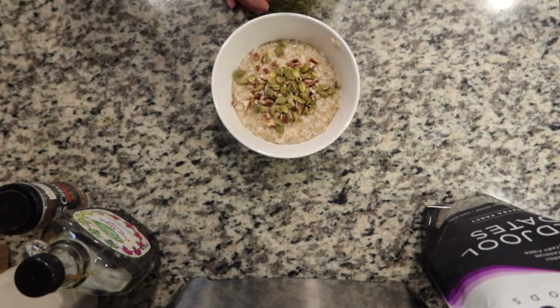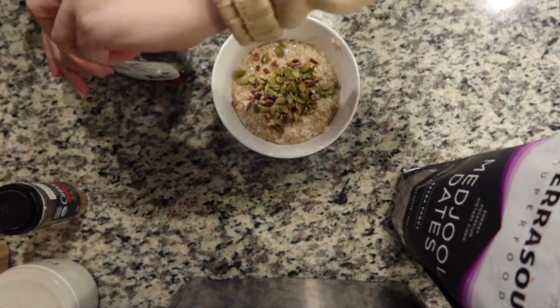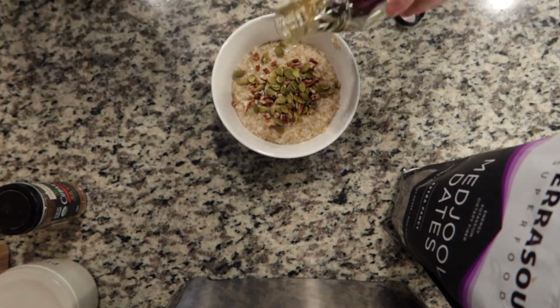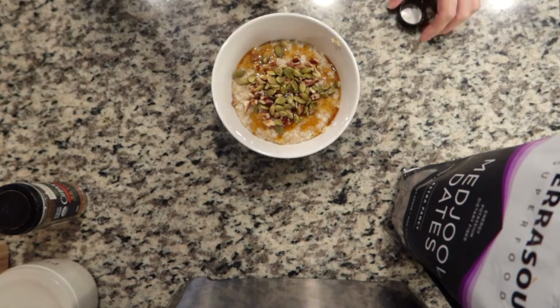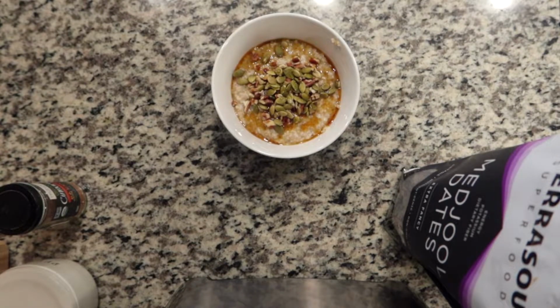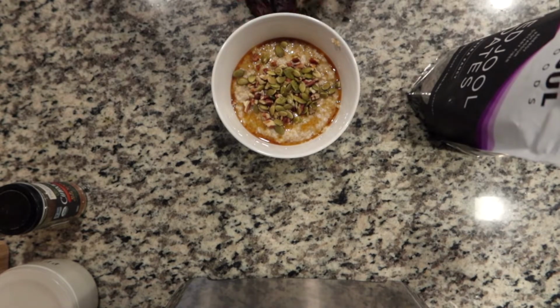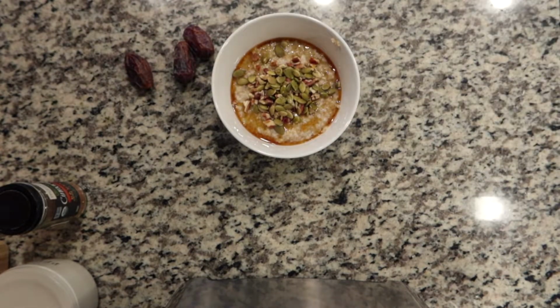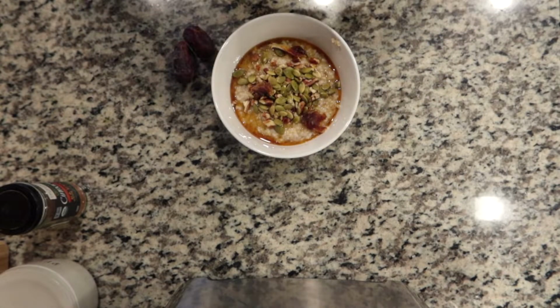So here I'm just popping all my toppings on. I have put some pecans, some pumpkin seeds, and I'm adding some maple syrup. This is like my go-to fall oats that I've been loving recently. And then I obviously have some medjool dates here, which I got on Amazon. Super great deal. This Terrasol brand is great. I would definitely recommend them. So I'm just tearing apart 3 dates and throwing away the pits, obviously.